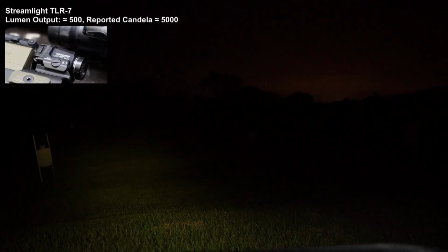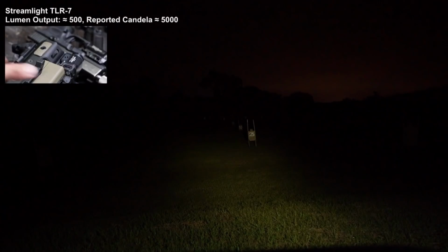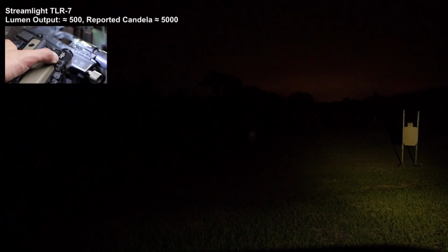Let's jump now to our first modern light. This is the Streamlight TLR-7, an ultra-compact concealed carry pistol light. You'll see straight away that this light struggles to punch beyond about 25 meters, and in terms of that throw, it's actually worse than even some of the lights from decades prior. Spill also isn't enough to light the surrounding targets either.